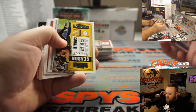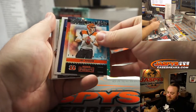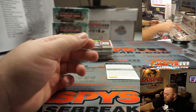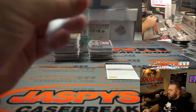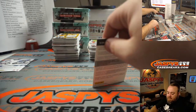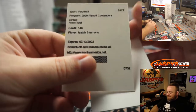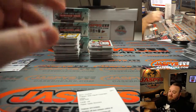We got a redemption coming up. Sometimes it's on-card auto, sometimes it's not. Joe Burrow, Cincinnati Bengals, Mark Nofke. Let's see who the redemption is. Rookie ticket, 148. Isaiah Simmons. I don't think he is going to be an on-card auto. Arizona Cardinals, Jay Goins.